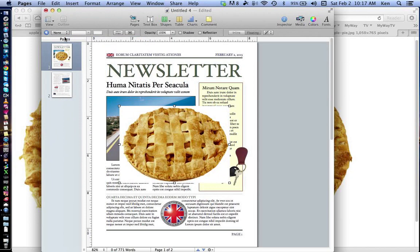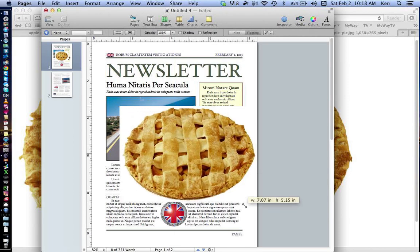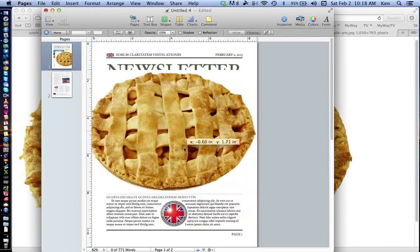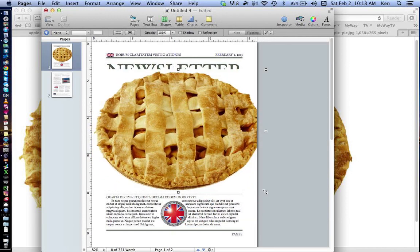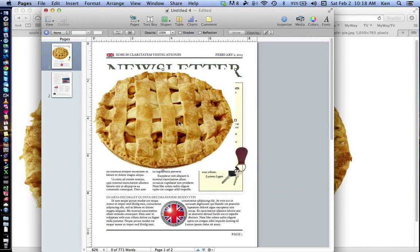Yes. What's wrong with it? That white border. Yeah. Well, let's blow this up a little bit by dragging a corner, and I'm going to make it a little smaller. That white border looks crappy.